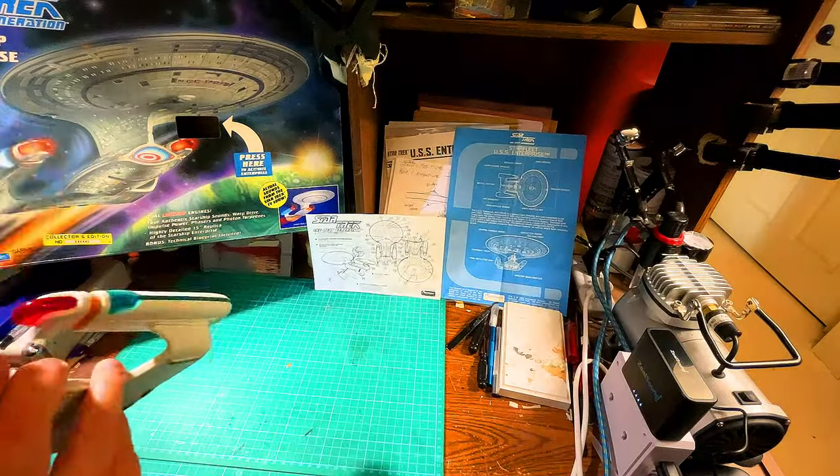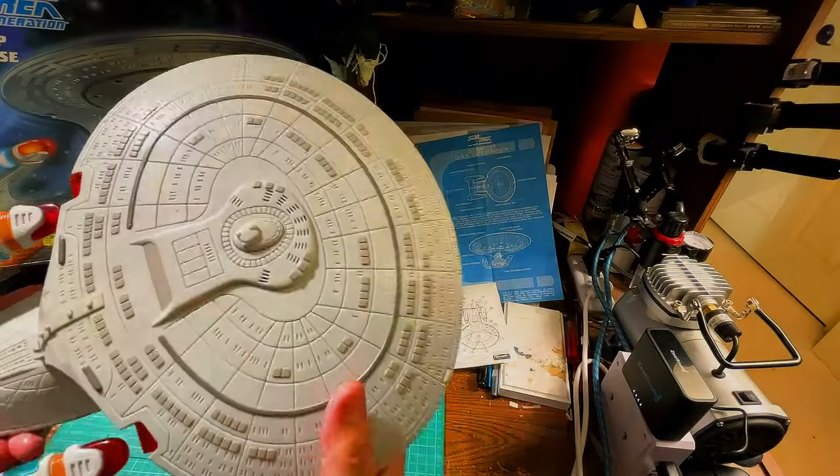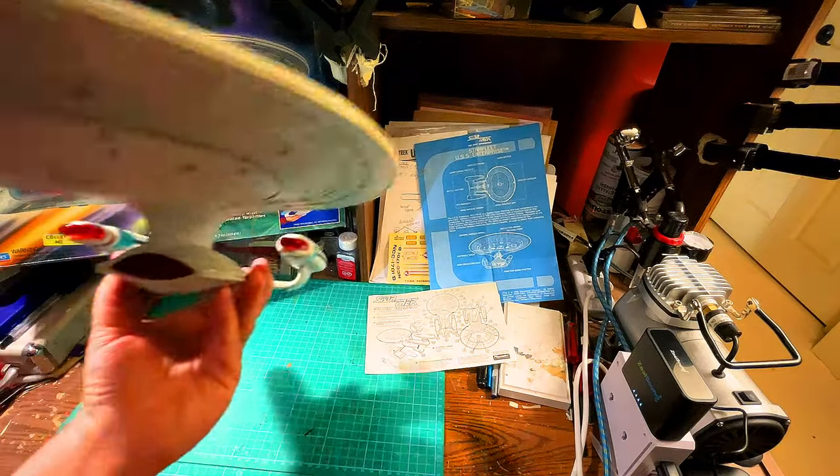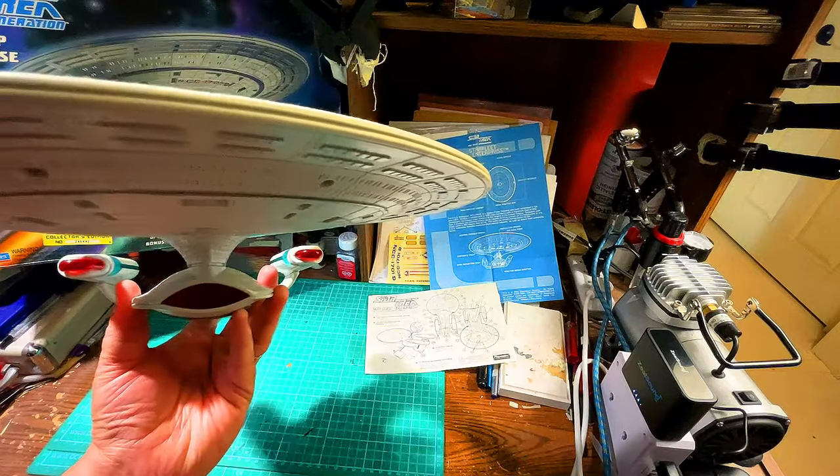So let's go ahead and shut off the lights and I'll show you guys what she looks like in the dark. So you notice that the impulse engines don't light up. The deflector dish doesn't light up either. I'm wondering if it does on later versions. I'm not sure. I don't remember.